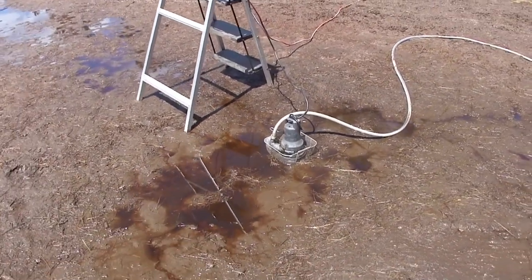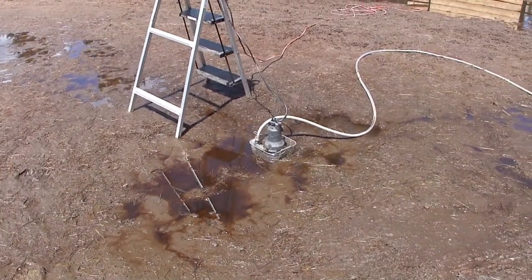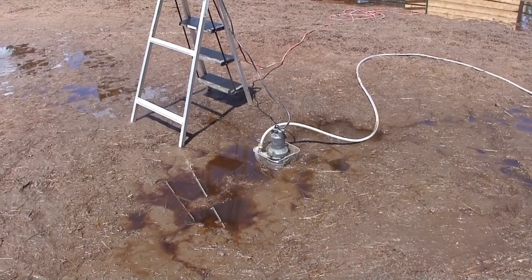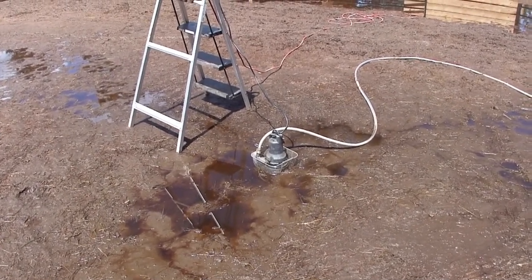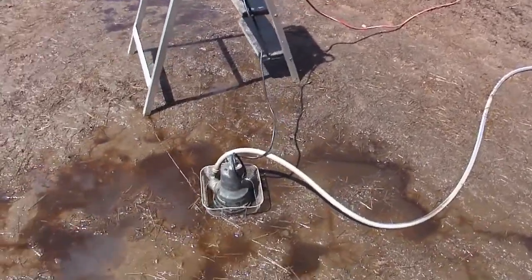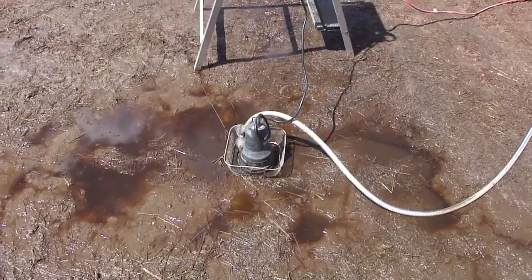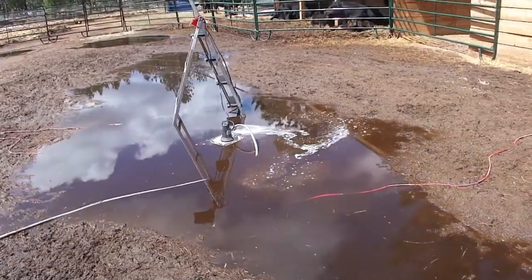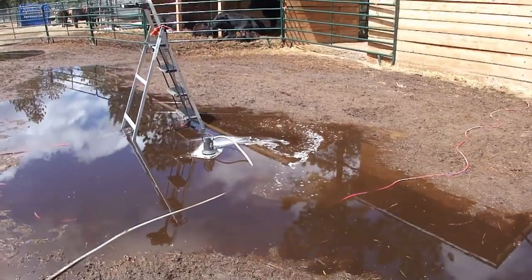And you don't want to let the pump sit too long without water, because it'll overheat, and when it overheats, it automatically shuts off and has a fail-safe in it. So let's move it to the next big puddle. That's a pretty big one. It'll probably take another hour at least on that one.